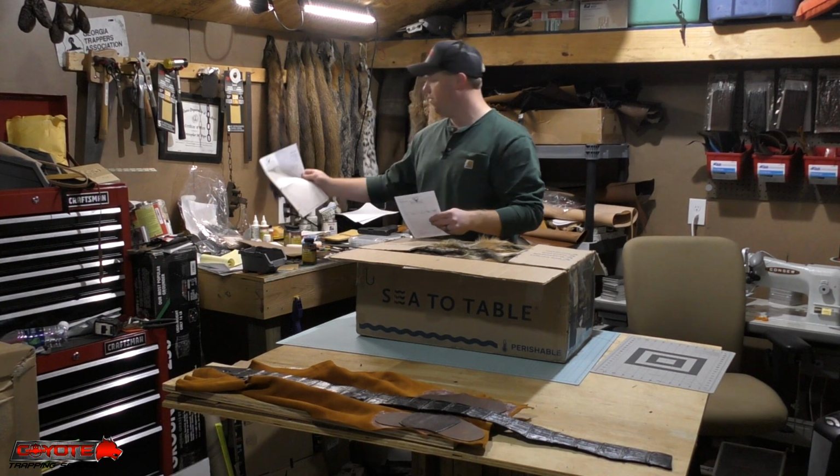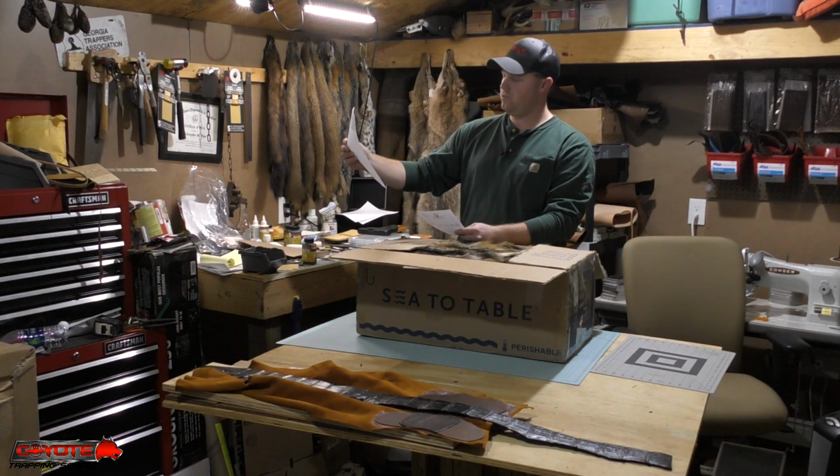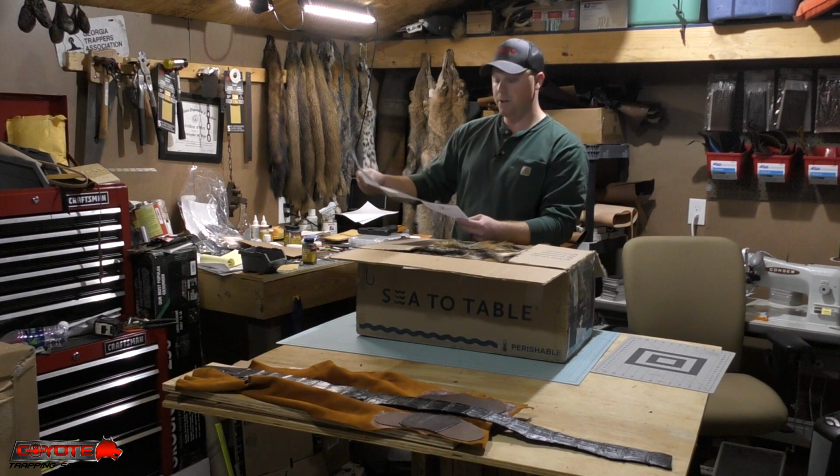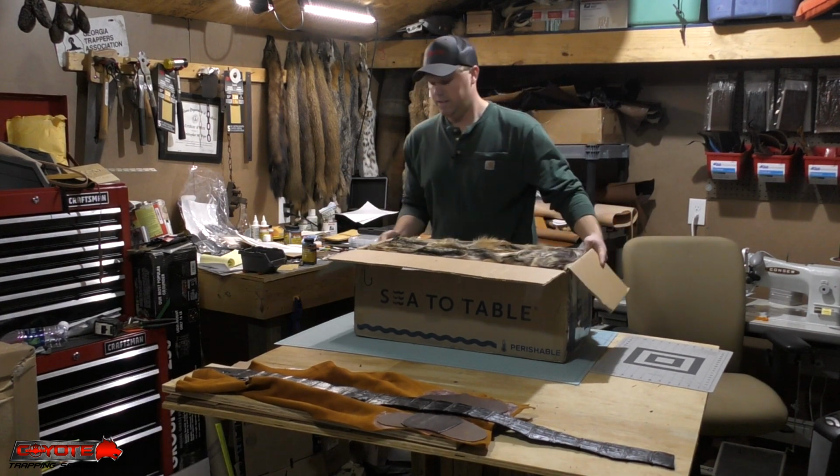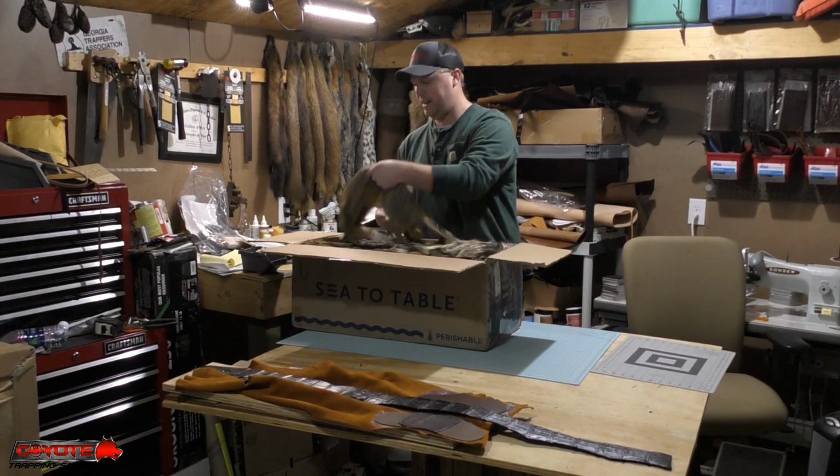I sent 6 Gray Foxes, 6 Raccoons, and 6 Beavers. So got a little bit of a price break there because of the quantity. So let's bust them out and see what we look like here.